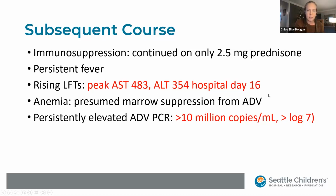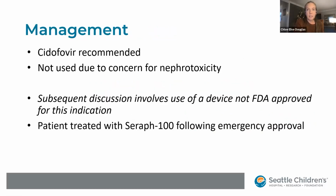She continued to have anemia with a nadir of her crit to 18. And then she had persistently elevated serum adenovirus despite halting her immunosuppression, with greater than 10 million copies or a log greater than 7. So overall off the charts. So then next we had discussed pursuing cidofovir therapy for this patient. However, her creatinine and her acute kidney injury overall made family and our overall team concerned about the risk of nephrotoxicity with starting cidofovir. So thus we pursued treatment with the Seraph 100 microbiome filter, which I'm going to discuss briefly in the next slides.